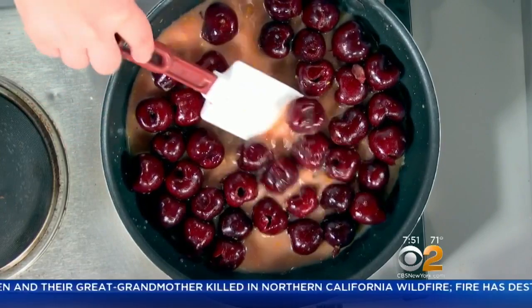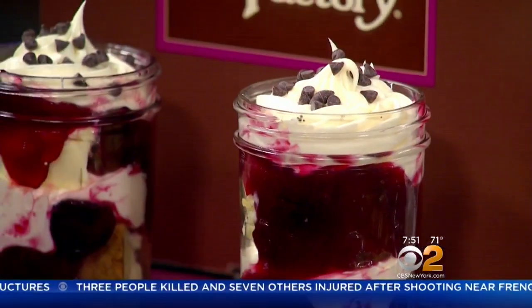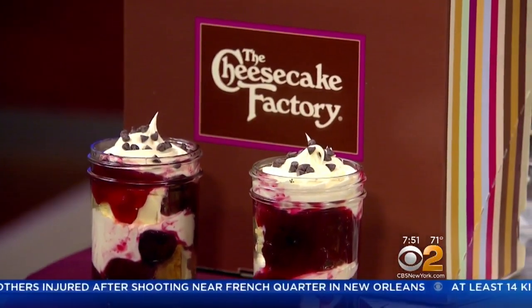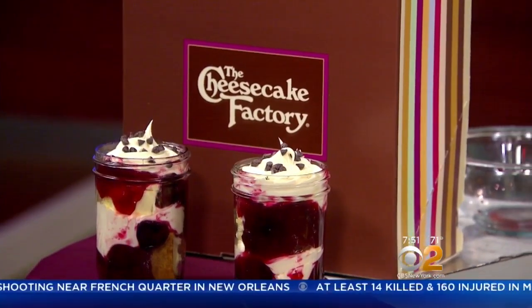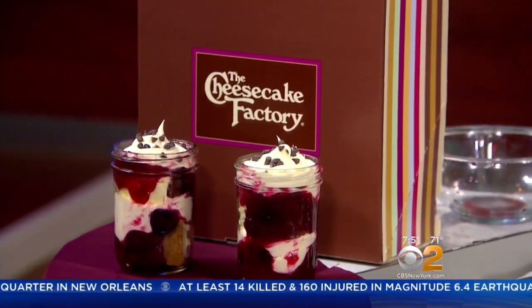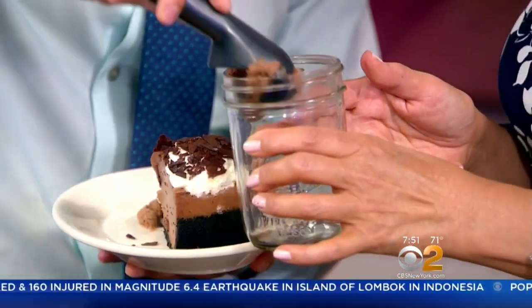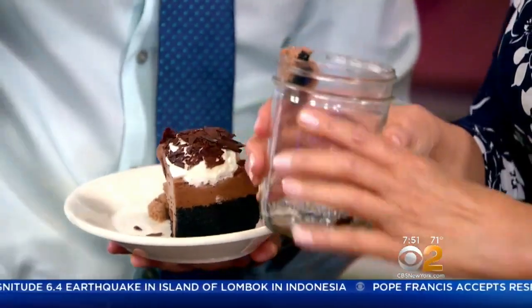Okay. All right, so with this, we're going to make cheesecake sundaes. We're going to make Very Cherry Cheesecake Sundaes. So you can use any one of our 30 legendary flavors to make these. We're going to use our chocolate mousse cheesecake. We're going to take an ice cream scoop, take a slice of cheesecake, and scoop that right in. And this is just a simple mason jar. We're going to put that right in.